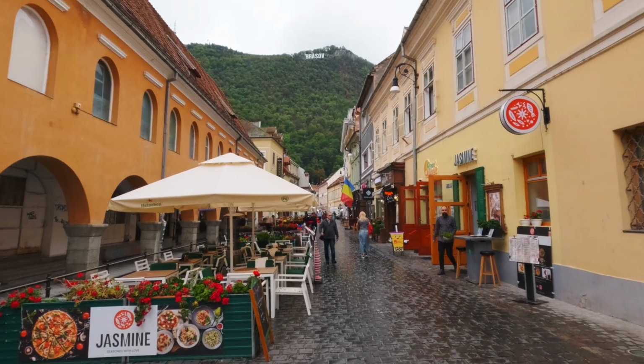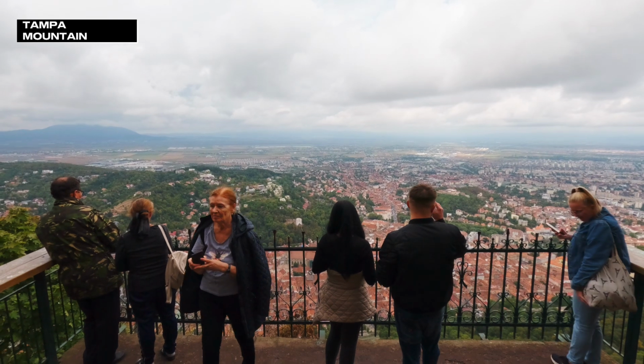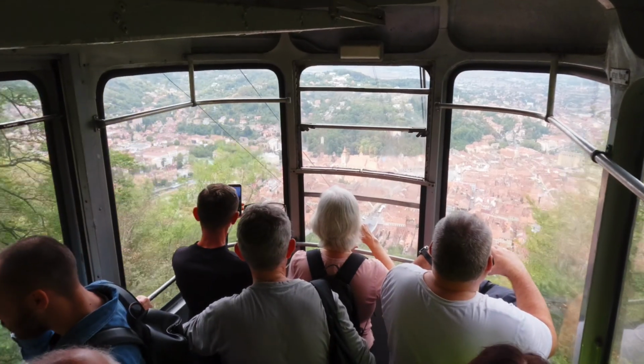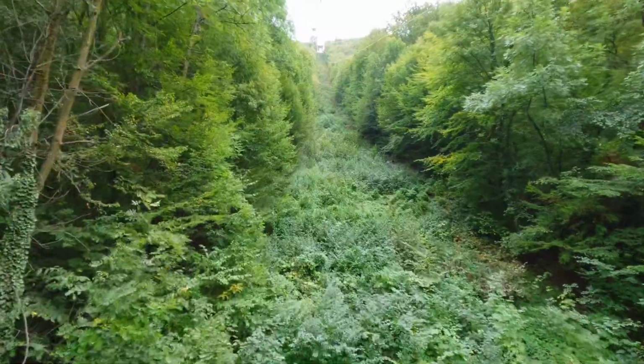Nearly surrounded by the city, Tampa Mountain stands at a height of 960 meters. That's about 400 meters above the town. It would be easy enough to walk to the top, but pressed for time, I took the cable car. That's always a great way to get from place to place anyway.